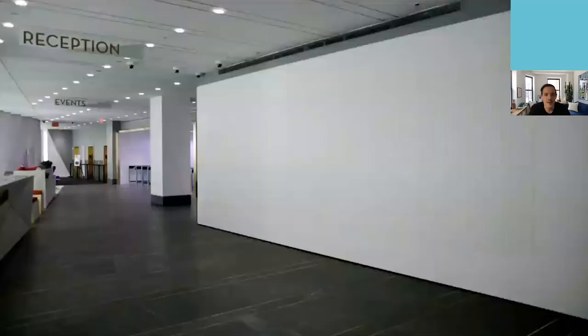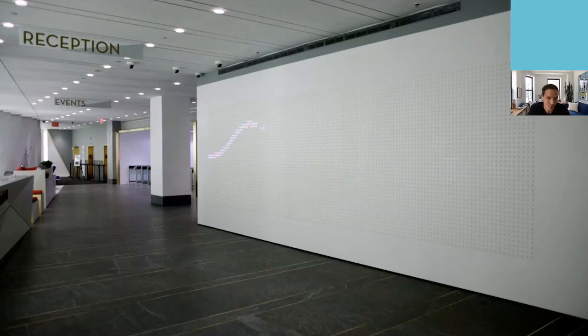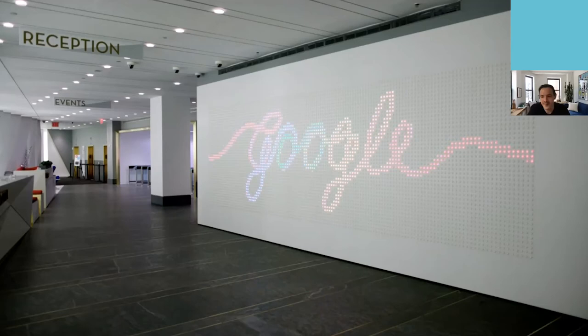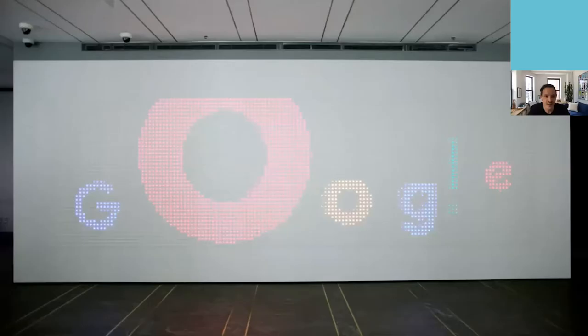This is at the entrance of the Google building here in New York. And it is actually open to the public. So were it not for COVID-19, you could go here and play with it yourself. It is first and foremost a sign. So at the entrance, it will display Google, and just like the Google Doodle on the Google homepage, it is not just one logo, but it displays Google in many different designs, animated.